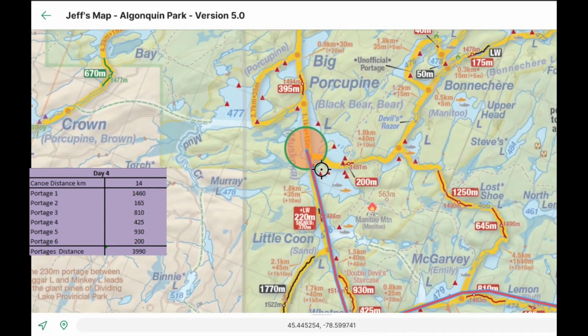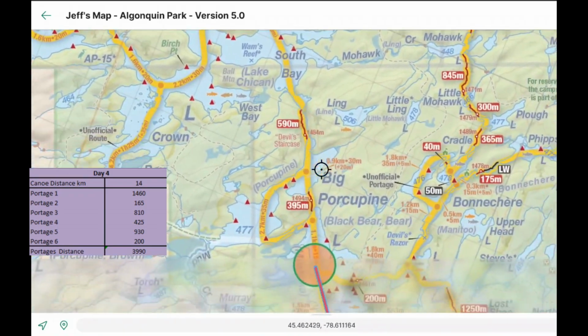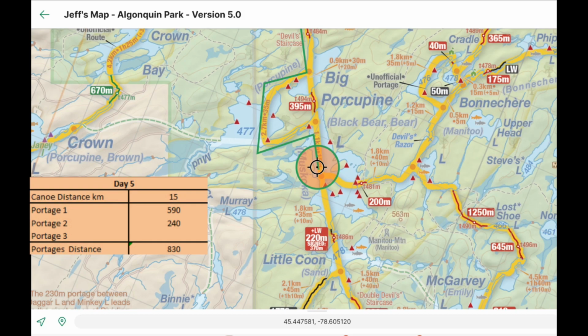to Big Porcupine. If you feel energetic after that long day and all those portages, of course, you can take a chance and go to Ragged Lake. But my plan is to stay on Big Porcupine and complete our day 3, or I should say day 4, of that trip. This will be our final day.